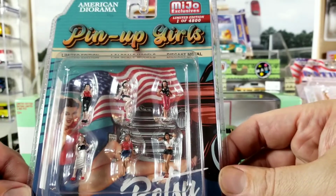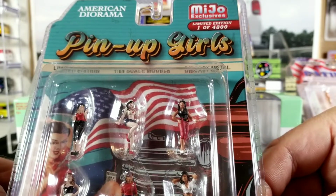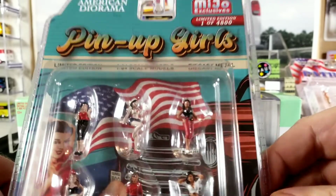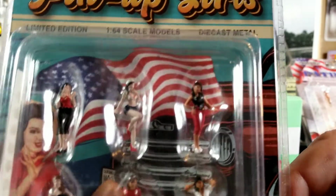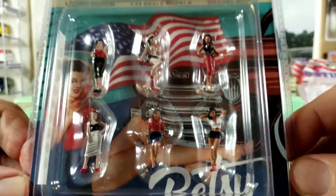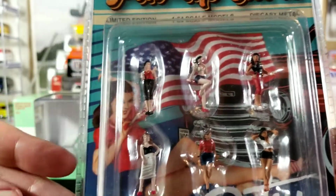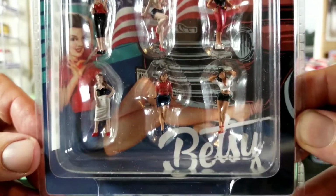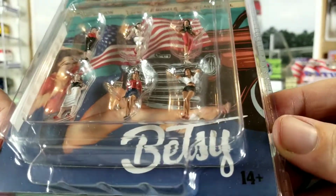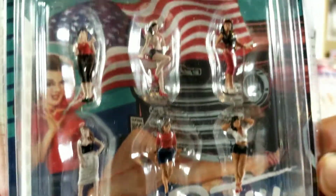This is the American Diorama, I think is the brand. This is a Miho exclusive release, limited edition. One of 4,800, and they're pinup girls. I'm going to leave them in the package because they're kind of small and I don't want them to get lost, and I'm not really ready to have my diorama set up, so I'll just give you a shot of it. This one says Betsy. I'll also give you a shot of the back of the card.